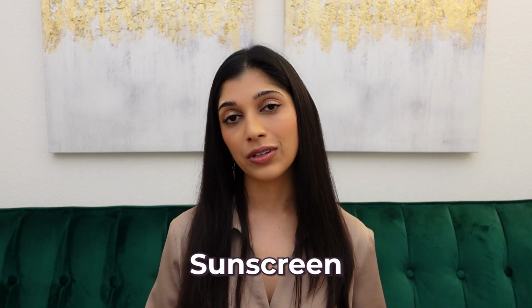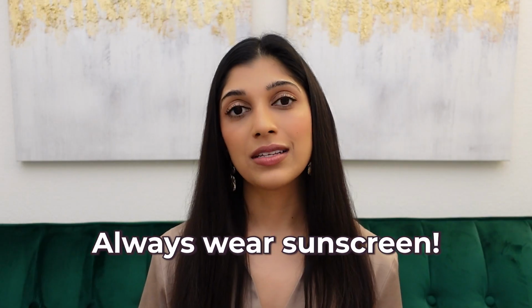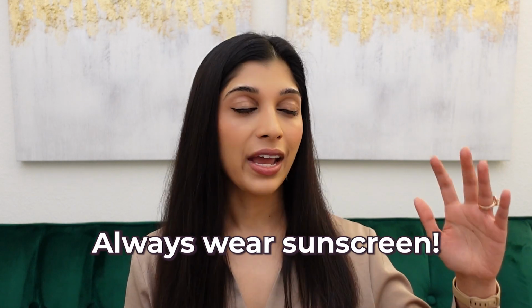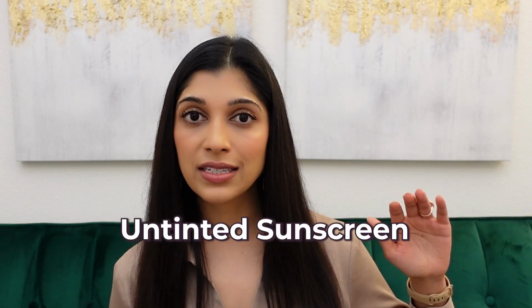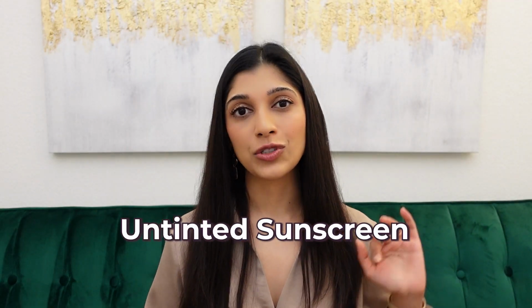As you heard, the above regimens do contain sunscreen, and I actually recommend two layers of sunscreen in the morning if you have discoloration. So sunscreen is the 10th skincare product for your discoloration regimen. None of these ingredients or products matter if you don't wear sunscreen, because sunscreen is really the first step in minimizing discoloration. So like I said, I recommend two layers of sunscreen in the morning. The first layer is your untinted sunscreen, and the second layer is your tinted sunscreen.